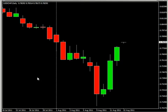Now as far as news analysis goes, we have the Japanese releasing their gross domestic product for the second quarter, being released at 7:50 p.m. Eastern Time today. Consensus is that it has gone up from a negative 0.9% to a negative 0.6%. Year to date, they're showing an increase as well, from negative 3.5% to negative 2.5%. So possibly good news for the Japanese yen.